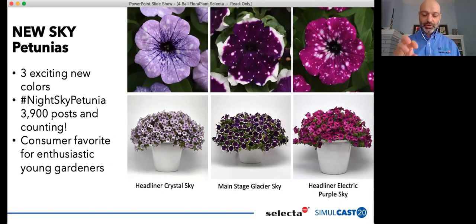It's very similar in look to Night Sky, but you have that white rim around. So it's that Picotee look. It's very, very cool, a very big flower, and actually has a nice fragrance too. So we're excited to add that in.